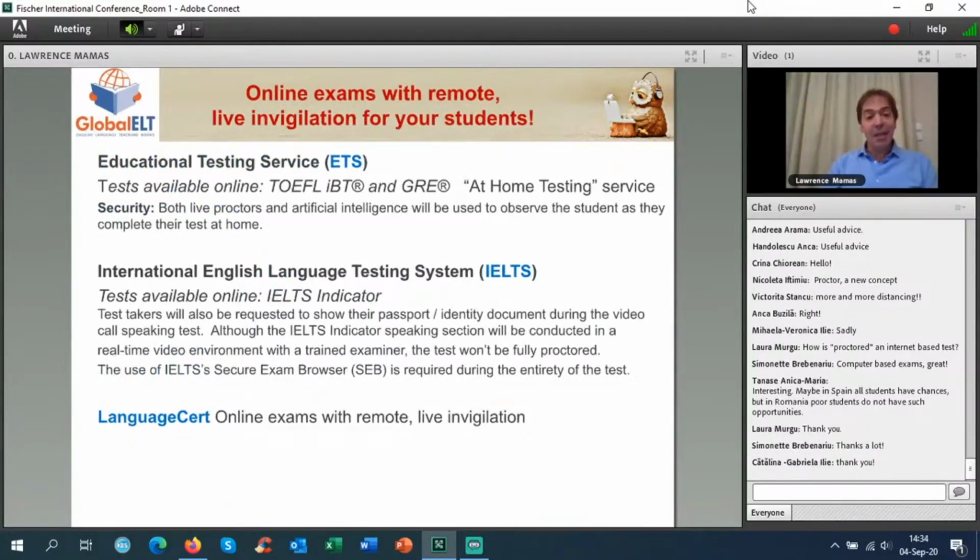And some examples of remote live invigilation is the one I mentioned earlier. This is another IELTS indicator. It's not the IELTS that you know, the IELTS academic, but actually the one which is a quite popular and very well-known test, TOEFL IBT, is available as a proctored exam. So this is something new. We have to adjust to the new reality. We have already adjusted, actually, the last few months. Let's see how it goes.